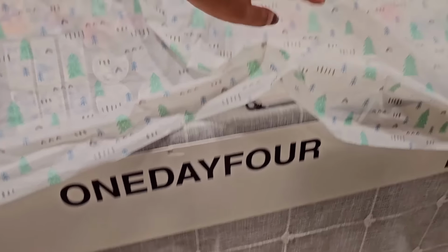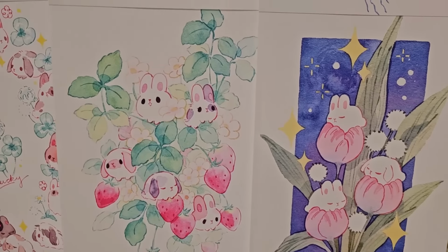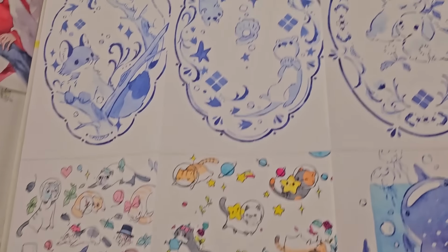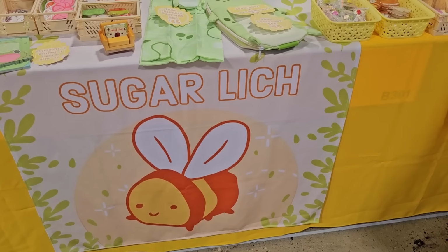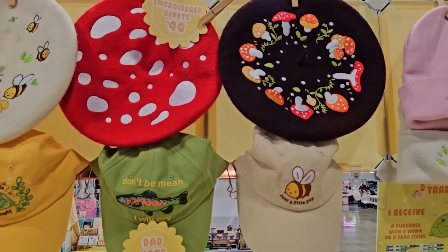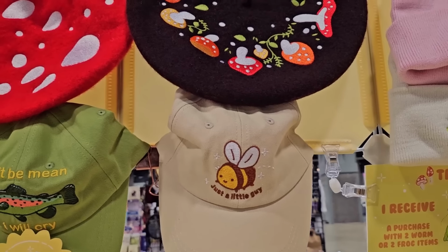Day four. Look how pretty this one is. And the strawberry bunnies and the clover bunnies. And I really like these. They look like porcelain. I really like these hats. I can't wear them because my head is too big, but I really like just the little guy.